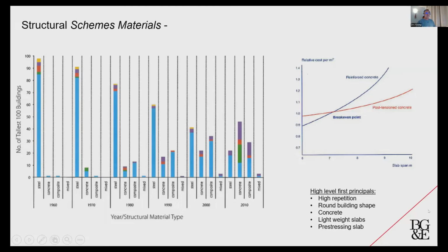So just to summarize the high level rules of thumb: we have a tower with a lot of repetition, so we need to break that down into segments of the different trades and ensure that the repetition is continued. The building is round.